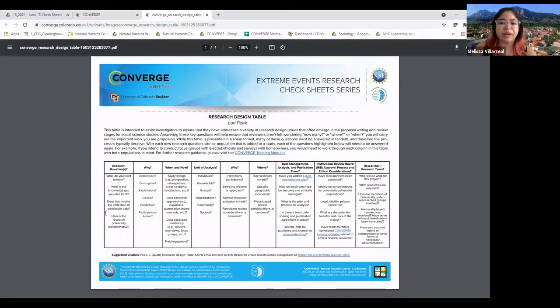This check sheet is by Lori Peak. You can see now that this check sheet on research design is intended to assist investigators in ensuring that they have properly addressed the variety of research design questions that arise in the proposal writing and review stages for social science studies. One of the hallmarks of this series is that we have attempted to keep these check sheets quite focused and brief, so they are easily consumable and readily usable. As you can see from Lori's check sheet, it's only 1 page, but it gives an at-a-glance overview of the research design process.